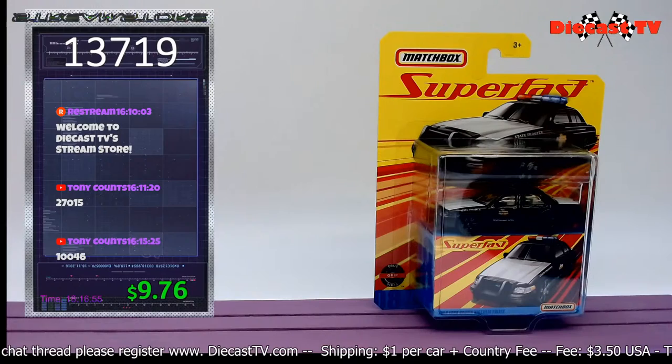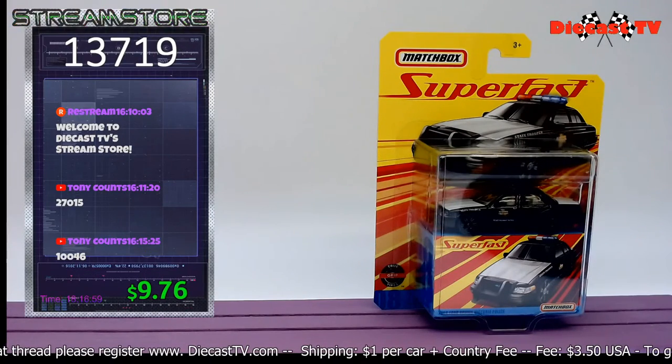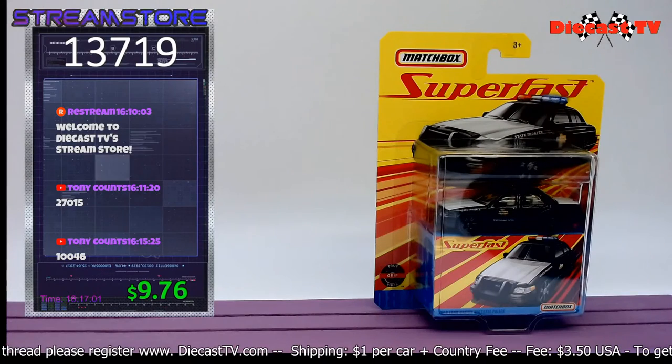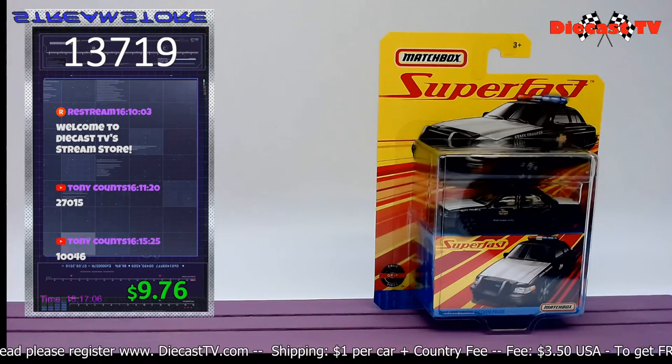10092. Matchbox Superfast 2006 Ford Crown Victoria Police. Beauty. You want that Crown Victoria? Type the number 13719.